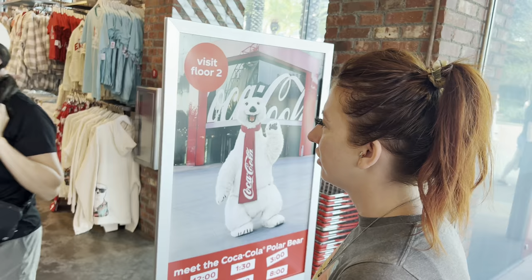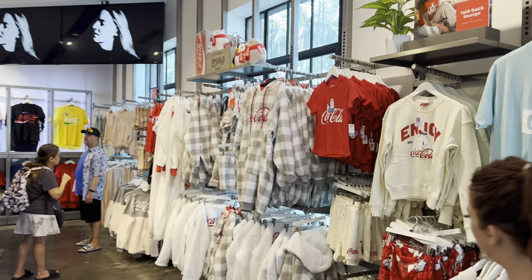Thank you guys. Well, balloon ride all done. Thought we'd just pop into Coke now, that will cool us down. You can meet the Coca-Cola Bear in here at 12, 1:30, 3, 5, 6:30 and 8. You can go in and get your picture with the Coca-Cola Bear.